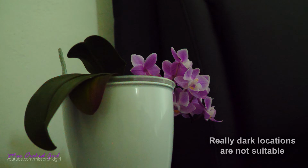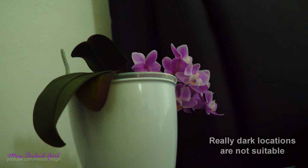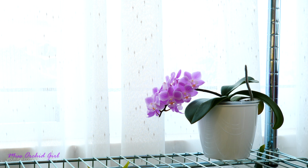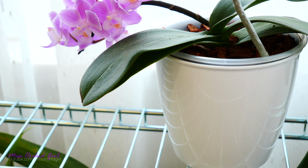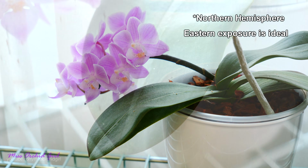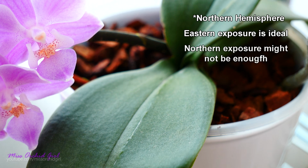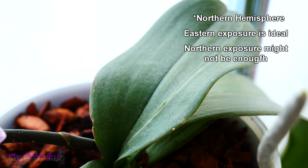So places such as under the desk, under the table, or very far away from any source of light are simply not okay. You can absolutely place your Phalaenopsis next to the window, as long as you make sure that direct sunshine doesn't fall on the orchid's leaves, particularly at noon when the sun is the hottest. Windows which have an eastern exposure will deliver direct sunshine only in the morning hours, and that's just ideal. Northern exposures can work as well if you have a lot of light bouncing from the buildings outside.